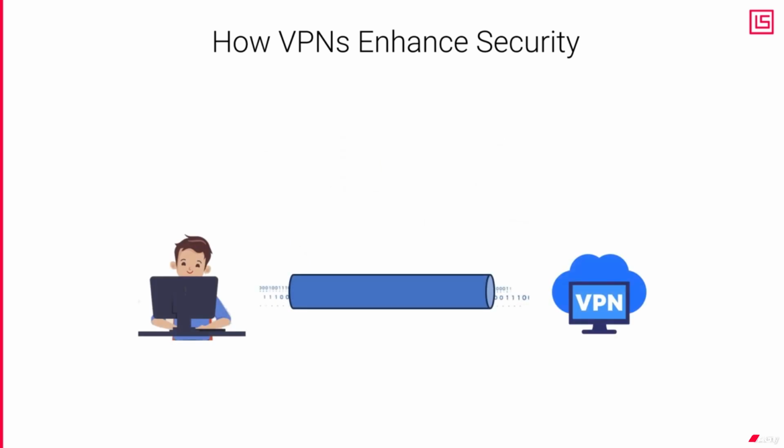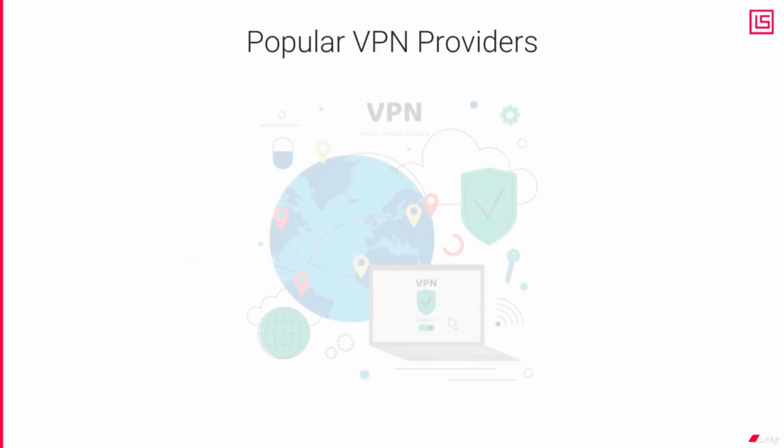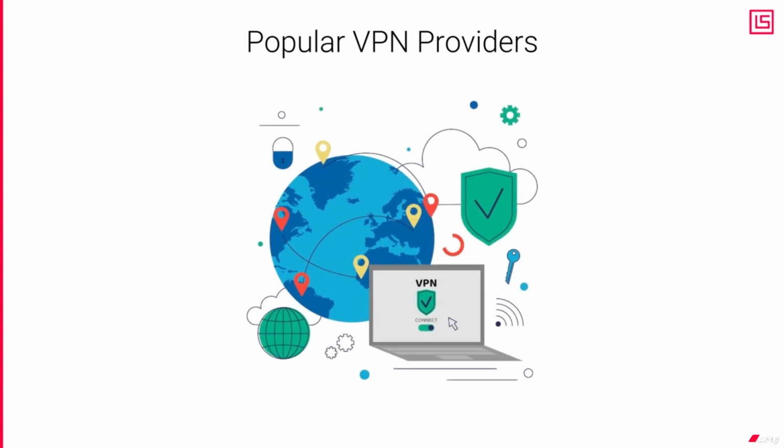VPNs can also mask your IP address, which is a unique identifier assigned to your device. By masking your IP address, it appears as though you are browsing the internet from a different location. This adds an extra layer of privacy and anonymity, which can be beneficial when accessing sensitive information remotely, such as for work purposes. There are many VPN service providers available, both free and paid.